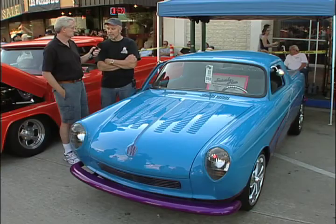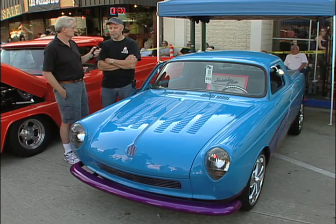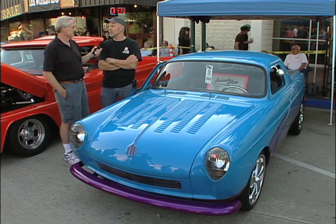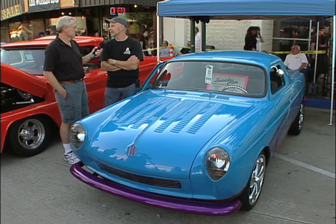The best reaction I get is just driving it down the road. On the freeway, nowadays, with the cell phones and everything, it's not uncommon to see arms hanging out the windows with cell phones taking pictures as you're driving down the road. Lots of thumbs up. You know, everybody appreciates it. They see I'm driving it. That's the key part. Here, you're just sitting. I might have drug it here on a trailer, but on the freeway, they know you're driving it.